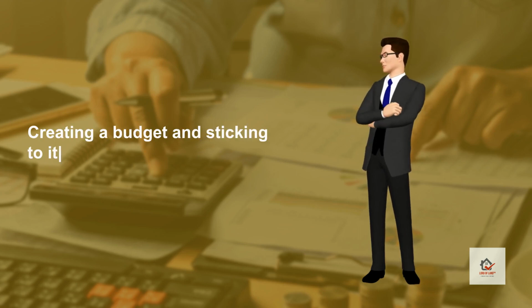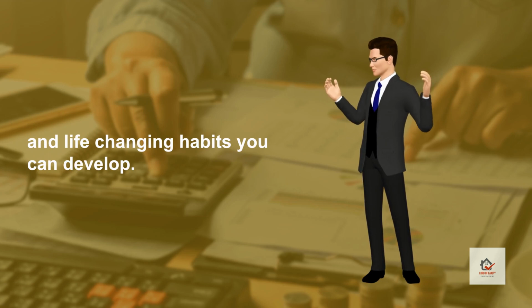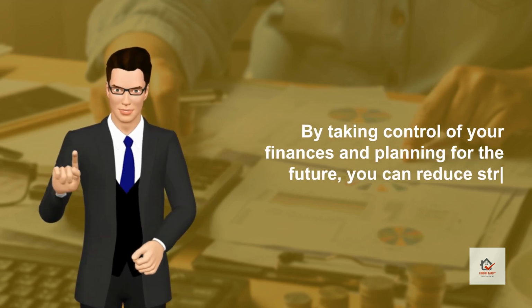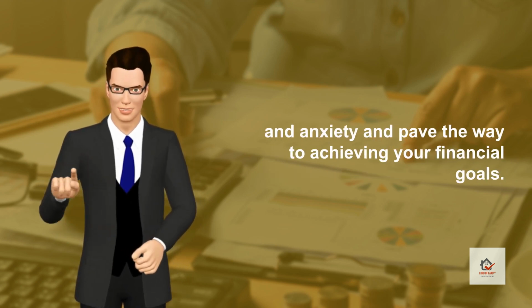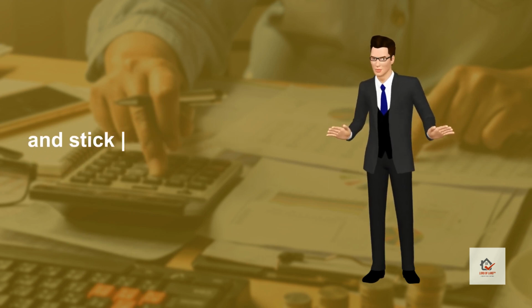Creating a budget and sticking to it can be one of the most empowering and life-changing habits you can develop. By taking control of your finances and planning for the future, you can reduce stress and anxiety and pave the way to achieving your financial goals. Here are some tips on how to create a budget and stick to it.